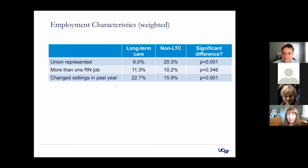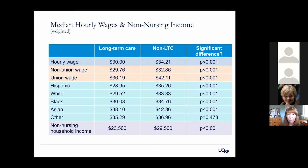Okay, what about their employment characteristics? Just a few other things so we have the lay of the land. One thing to note is that union representation is much less common in the long-term care industry, and about 20% of nurses in other settings are union represented. That varies a lot across states too. You've got not much of a difference in the percent of nurses that hold more than one job between the sectors, but you have a much higher turnover rate of people in the long-term care industry than nurses in non-long-term care jobs. So what happens when we do our wage regression?